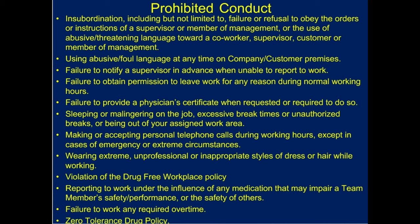Violation of the drug-free work policy. Reporting to work under the influence of any medication that may impair a team member's safety performance or the safety of others. Failure to work any required overtime. Zero tolerance drug policy.